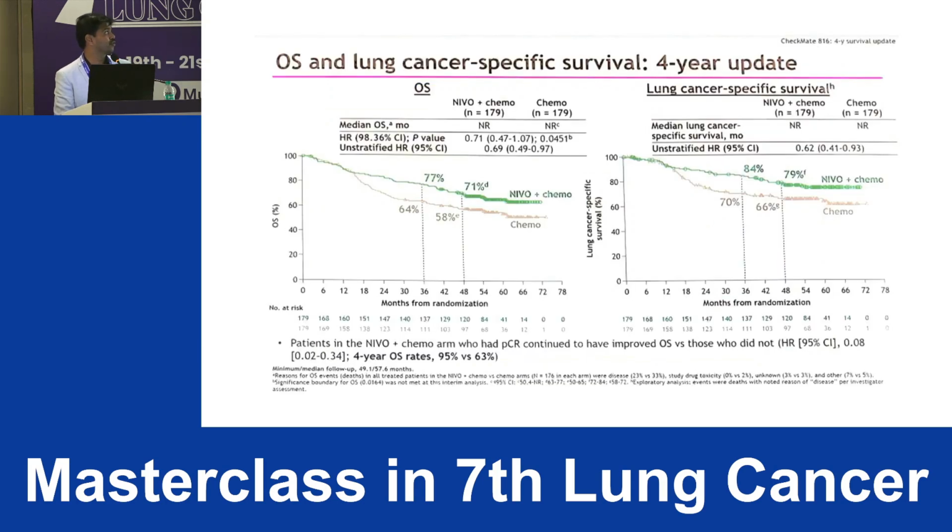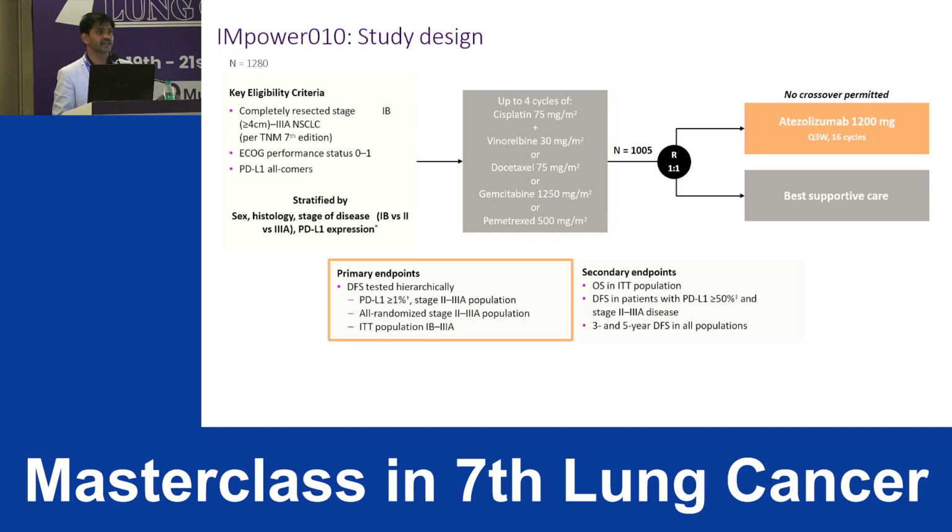Similarly, in the 4-year overall survival update, again there was a 13% difference. If you look at the overall survival, or the lung cancer specific survival, a 13% difference was noted in the overall survival at the 4-year duration. So this is regarding the neoadjuvant, 3 cycles of chemo plus immunotherapy followed by surgery.